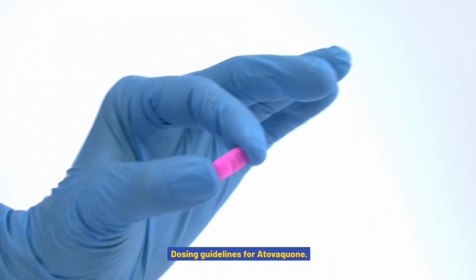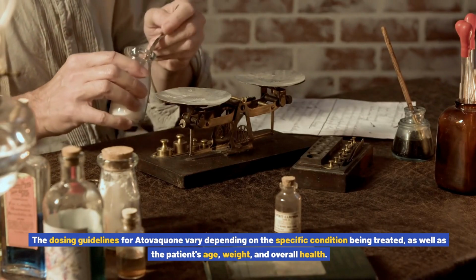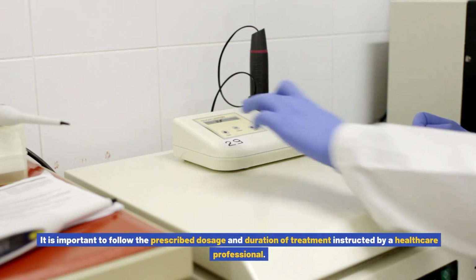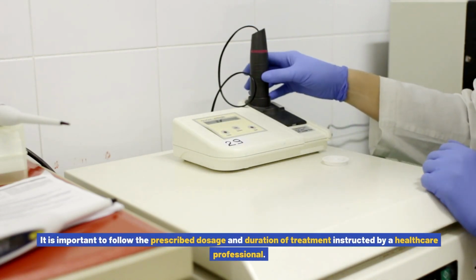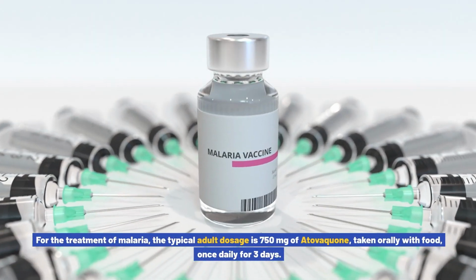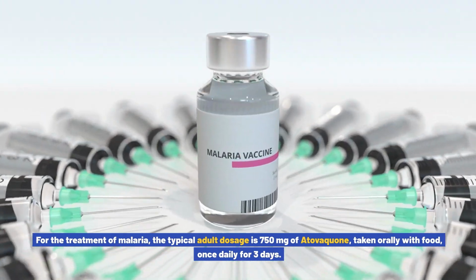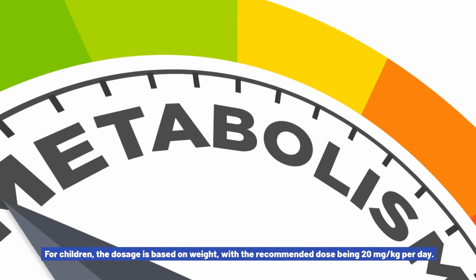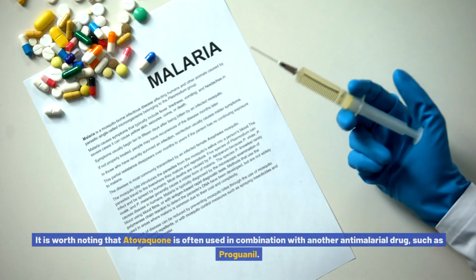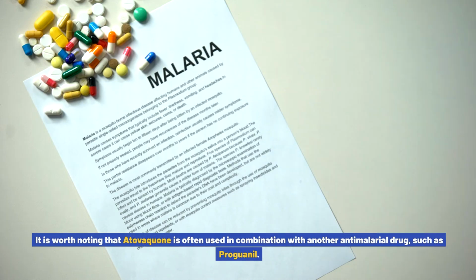Dosing guidelines for Atovaquone. The dosing guidelines for Atovaquone vary depending on the specific condition being treated, as well as the patient's age, weight, and overall health. It is important to follow the prescribed dosage and duration of treatment instructed by a healthcare professional. For the treatment of malaria, the typical adult dosage is 750 mg of Atovaquone, taken orally with food, once daily for 3 days. For children, the dosage is based on weight, with the recommended dose being 20 mg per kilogram per day. It is worth noting that Atovaquone is often used in combination with another antimalarial drug, such as proguanil.